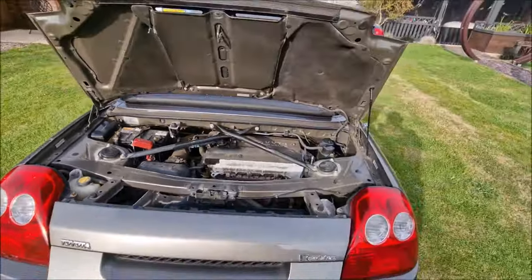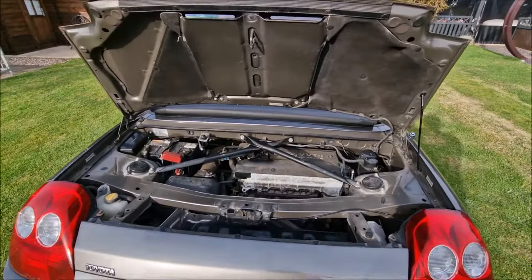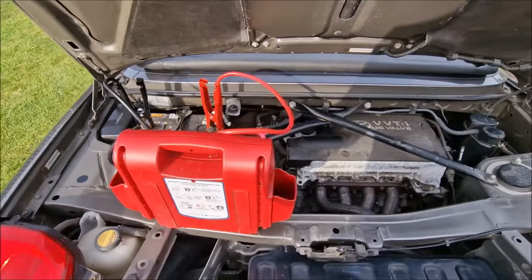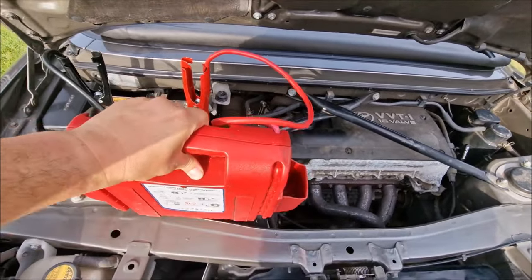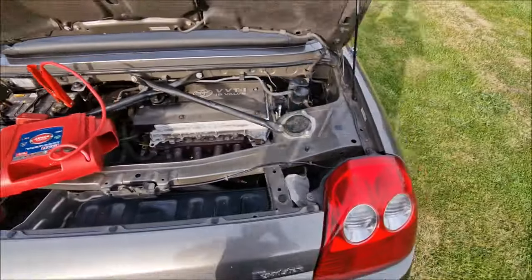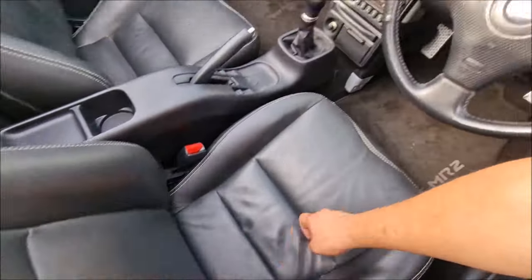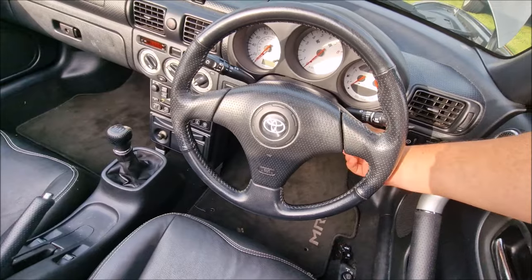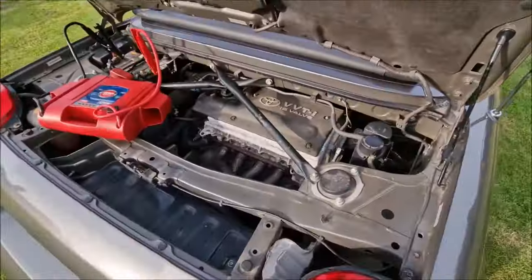Last thing then, I will start the car up. You can hear it running, and that will be the end of the video. I'm going to have to get my jump pack, as I say, because the battery is totally flat. Jump pack's on. It's in place. I'm going to just lay it down a little bit so it's not rattling about when I start the engine. And I'll just start it from being outside, make sure we're out of gear, which we are. And you can hear already just how throaty that is.